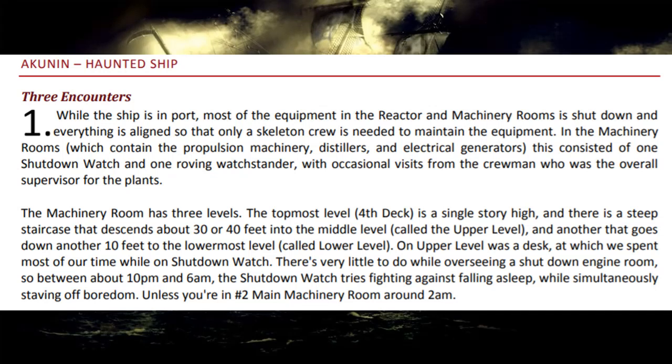everything is aligned so that only a skeleton crew is needed to maintain the equipment. In the machinery rooms, which contain the propulsion machinery, distillers, and electrical generators, this consisted of one shutdown watch and one roving watchstander, with occasional visits from the crewman who was the overall supervisor for the plants.